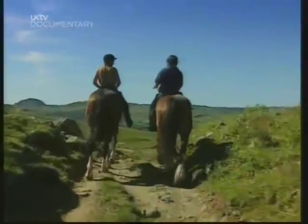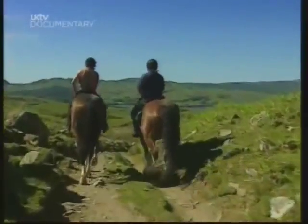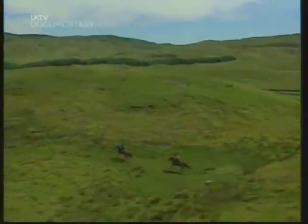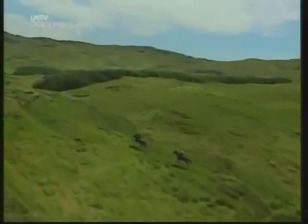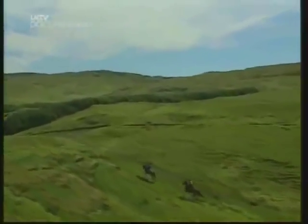For trail riding, do you find the horses have to be quite brave-hearted, adventurous? They have to be, yes. You don't want any horses that are wussies or wimps. They've really got to be prepared to. Yeah, we can do this. We can go up this. We can do it.